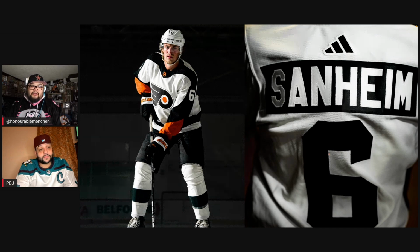This one is, I don't know. Last year, I don't even remember, I think it was all orange with the nameplate. They love the nameplate. Yeah, I'm not mad at it. The Eric Lindros orange and black flag, Legion of Doom. Yeah, those are dope.